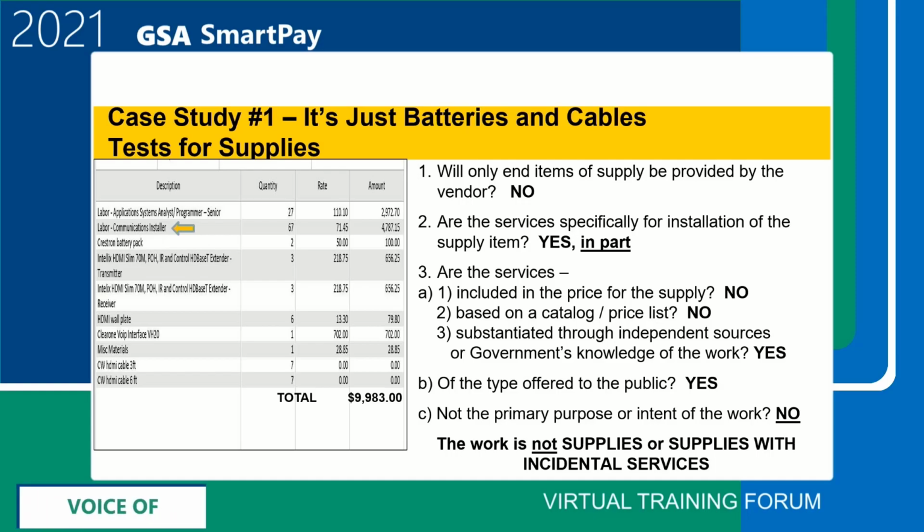Now we're going to look at the test for supplies as you see on this slide. The quote included both end items of supply and services, such as the labor for installation. We are not buying only the end item of supply. Therefore, the answer to our first test for supplies, will only end items of supply be provided by the vendor, as we saw in slide 8, is no. Since we have services, we must then decide if we have incidental services as part of a supply purchase. We must ask, are the services specifically for the installation of the supply item? Our answer here is yes, but in part.